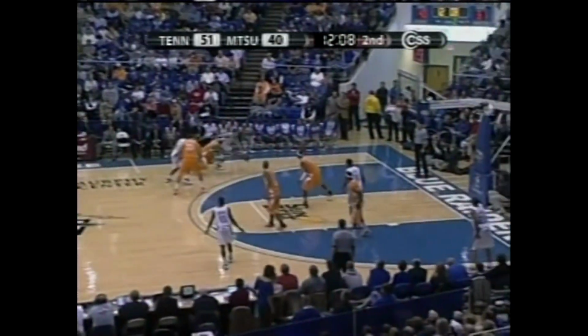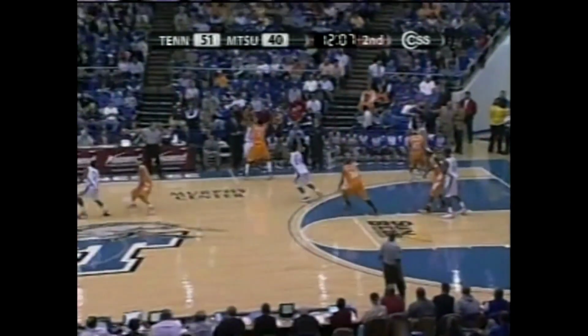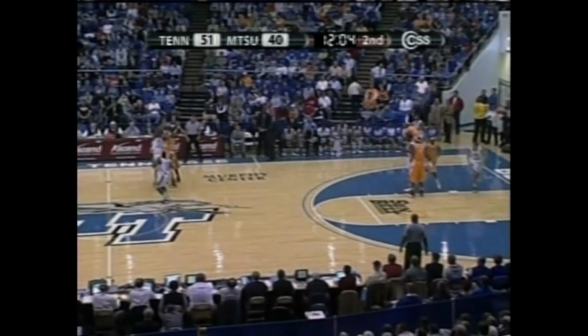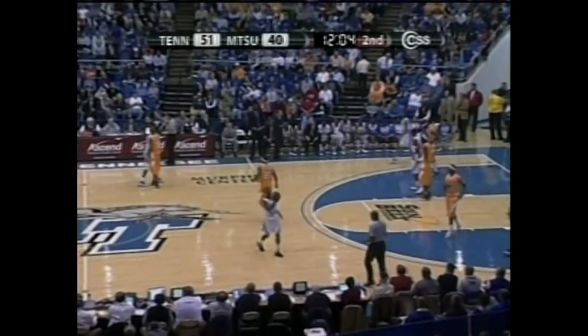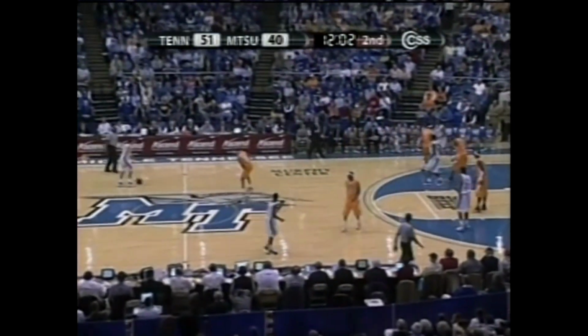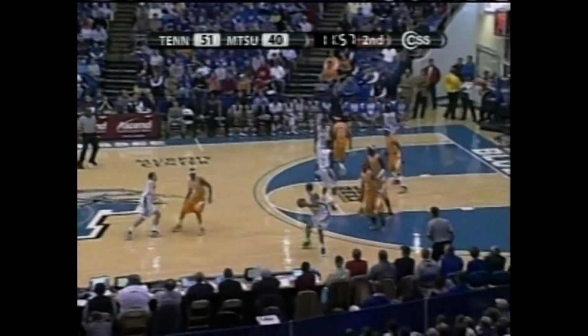51-40. Tennessee nearing the 12-minute mark. The drive by Kanaski. Great pressure defense by Tennessee. Team fouls on Tennessee 2, on Middle Tennessee 5. We're at 12 minutes to go now. Middle down 11.